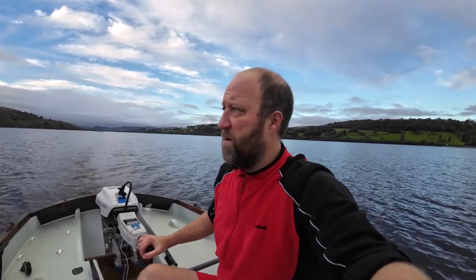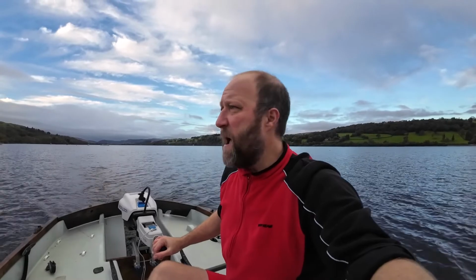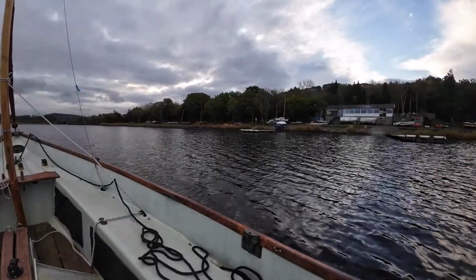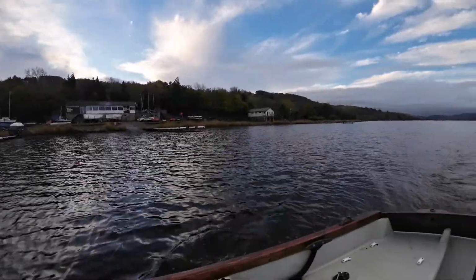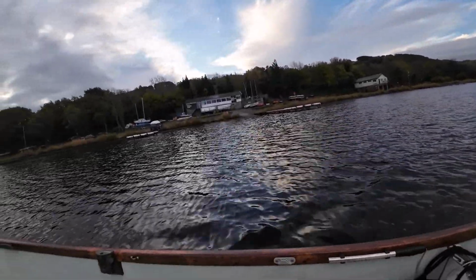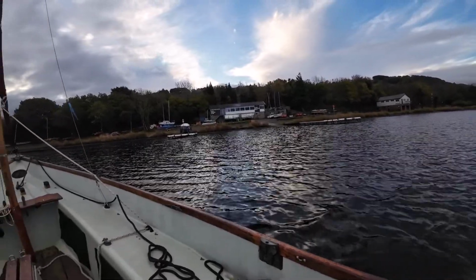You know, they're a real hazard if you leave them on the shoreline, because in the winter the lake can fill right up, come right down. The weather can be horrendous. Here we are. Wind's picked up just a tickle. You can see the waves, but not enough for us to be worried.